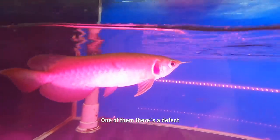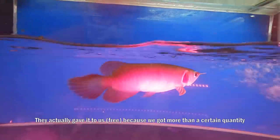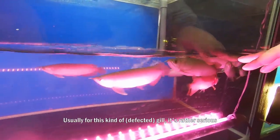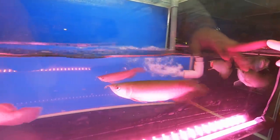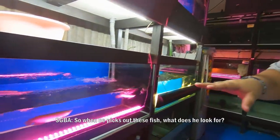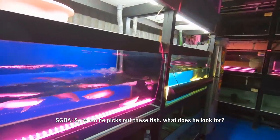Okay, but one of them has a defect. They actually throw it to us because we get more than a certain amount of these. Usually for this type of gill issue, it's rather serious. It will take probably about 2 months plus to recover the entire gill plate. So when he picks out this fish, what does he look for?